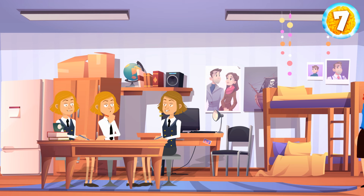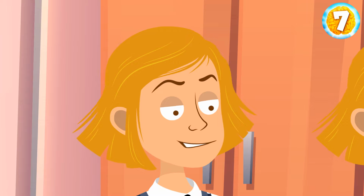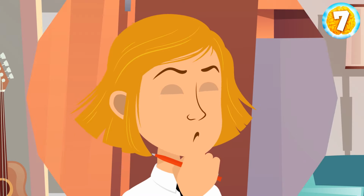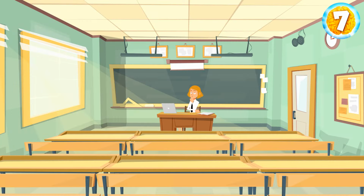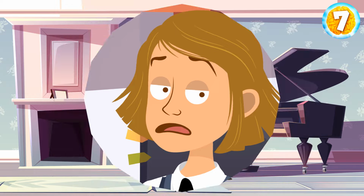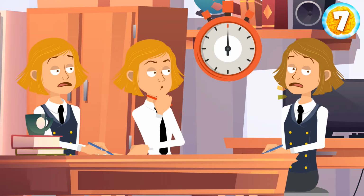When Mrs. Collins returned home, she asked the girls what they had been doing the whole day. Abigail said she'd spent the day reading. Brianna said she had stayed at school after classes to study a bit more. Charlotte said that she had been practicing for her upcoming piano concert. Who lied?